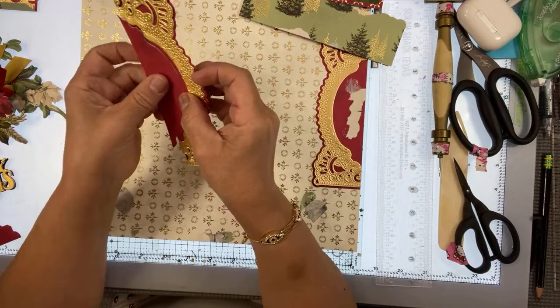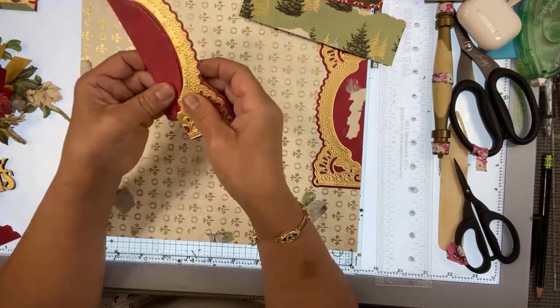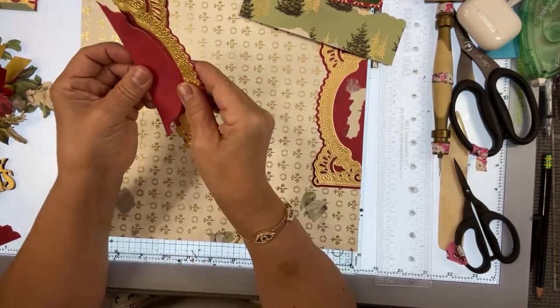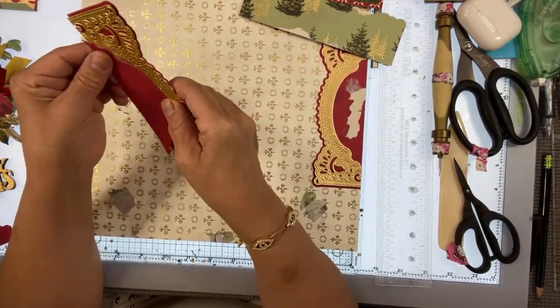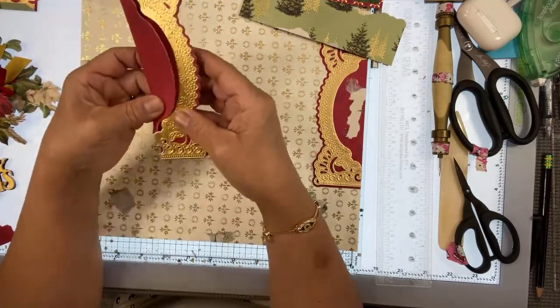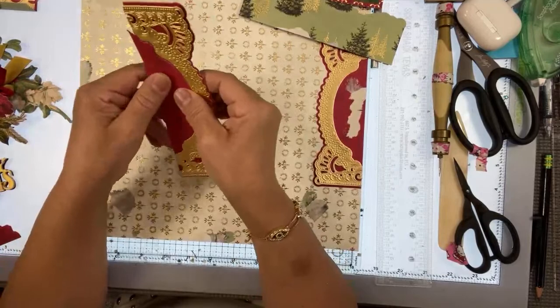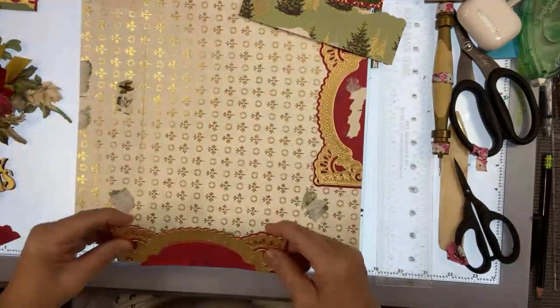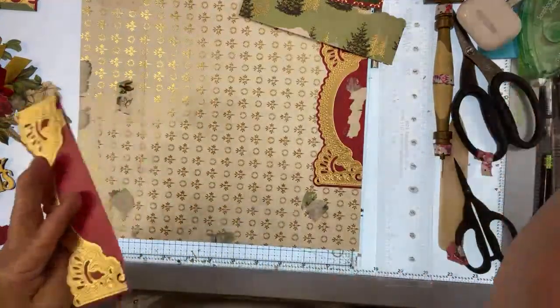Okay, so here I'm just covering up that little boo-boo. And I tried to kind of match it up the best that I could into this little pocket, you see, and move that little gold up and down. And there it is. So now we can cut these little pieces off.